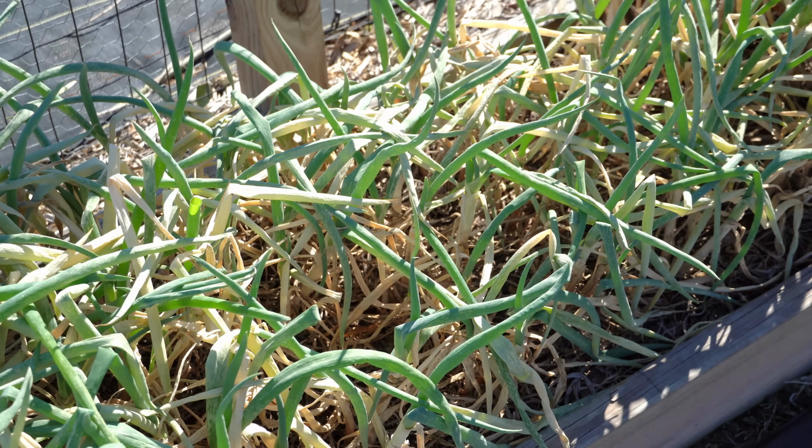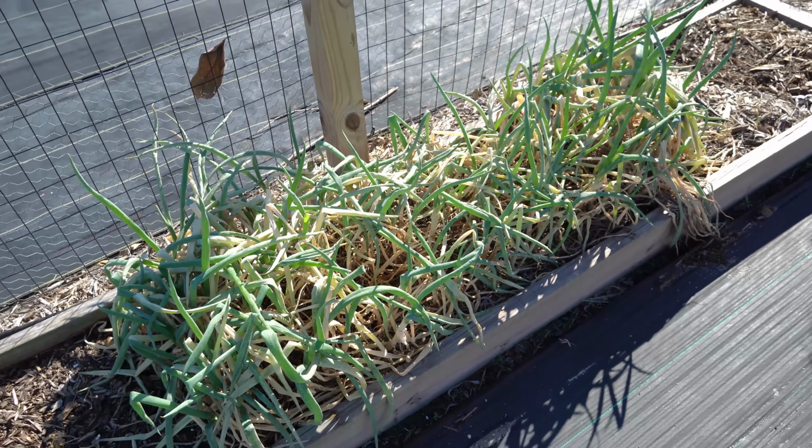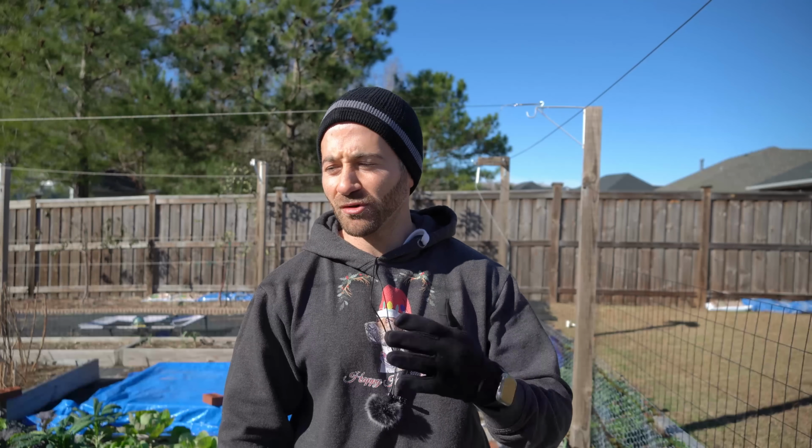Yep, tastes like a green onion. So for the most part, they're okay uncovered. With something like this, they would benefit though from some type of frost cloth. The thing that I love about gardening is it doesn't matter how long you've been doing it, you learn new things every single season. And while I was confident that most of the things I showed you in this video would do pretty well, I didn't think they'd do this well considering how bad of a cold air outbreak it is.